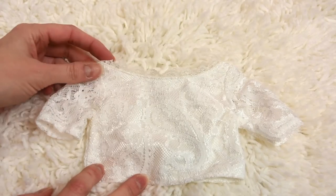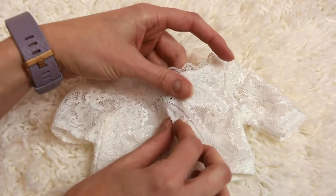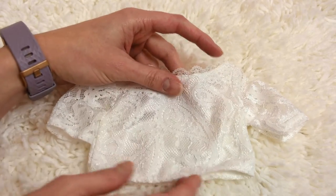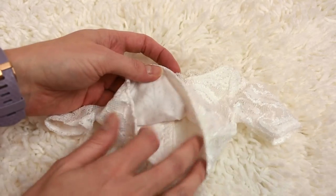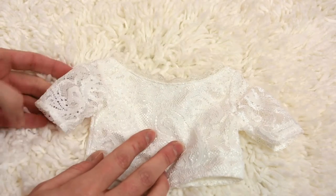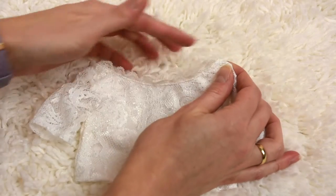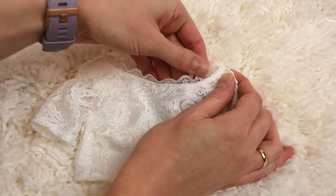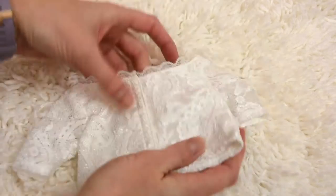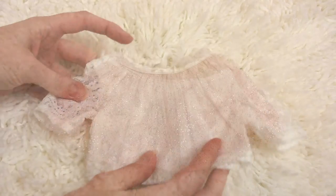So I managed to get everything out of the box, and this shirt is a really bright white shirt. The lace design over it is a paisley lace design, and it's double lined right in the body, but the sleeves are not lined. And they look like they're about quarter sleeves or half sleeves. And then here's the neckline. It's a really wide neckline with a pretty lace trim on it, and the back velcros, and it's really soft too. I'm so in love with it.